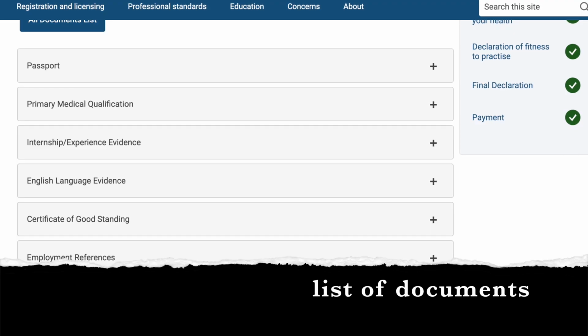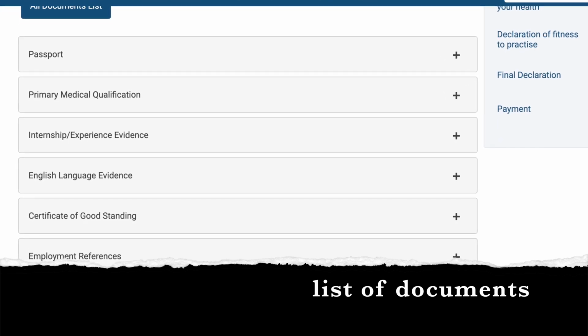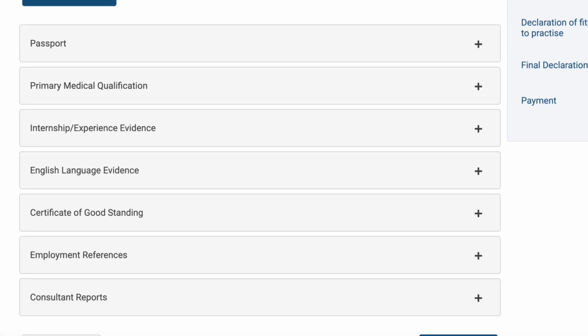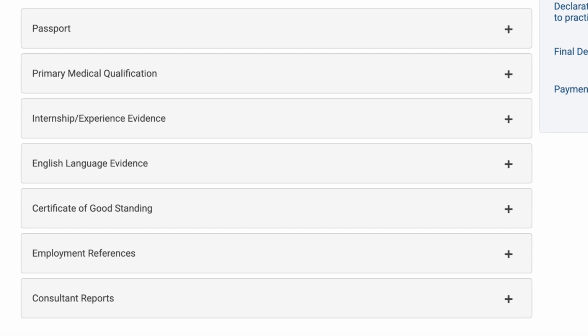In supporting evidence will come the Gen 1 form. You have to fill that, and all other things that you probably have. I kind of forgot all the documentation you need. If there's anything you are confused about in the documentation, you can comment down below. Good standing certificate, obviously. You have to upload the good standing certificate over here. So you're done with the supporting evidence.